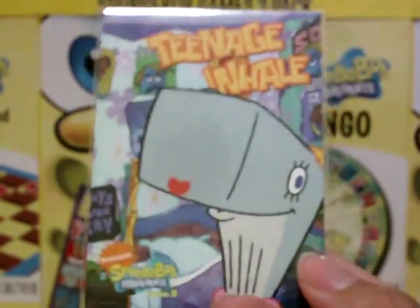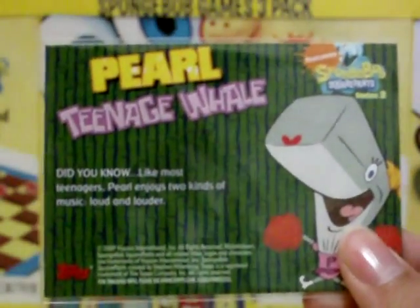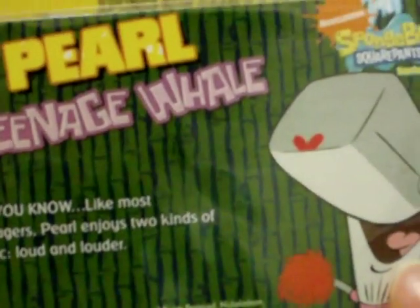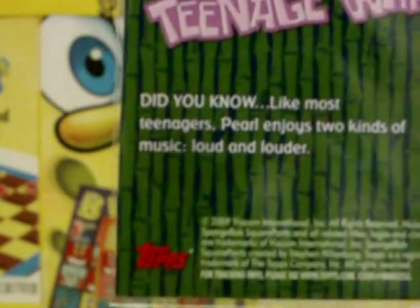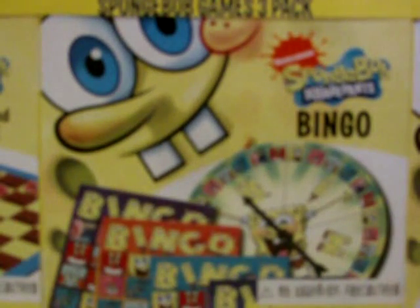Now next we have that favorite crustacean's daughter, who is surprisingly a whale. So, teenage whale, Pearl Krabs. Did you know, like most teenagers, Pearl enjoys 2 kinds of music, loud and louder. Okay, that is number 8.